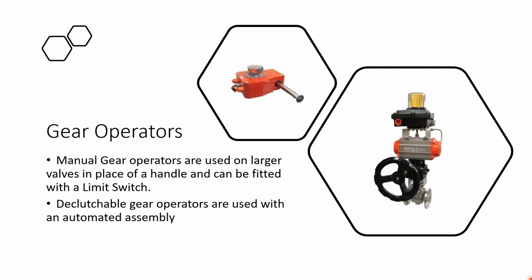And again, we were talking about the gear operators. This is a picture of our gear operator with a limit switch. Now that's something that's added recently, where a customer wanted to open and close a valve, but they wanted to have a limit switch feedback. So we did that for them. And then this one shows the declutchable.